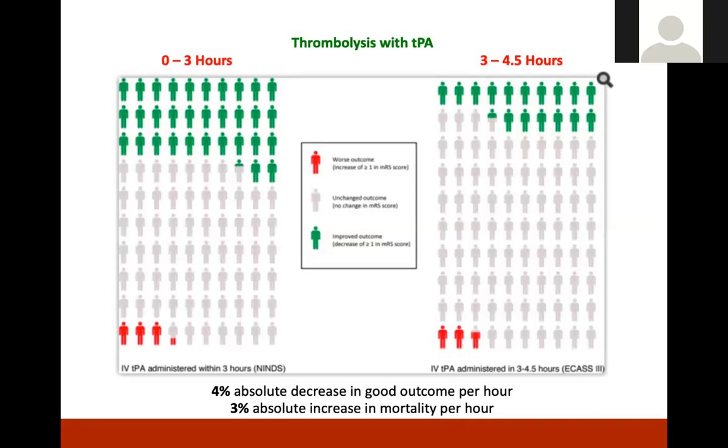And this is what that number needed to treat means in a more visual way. What it means is that if you treat somebody with TPA within 3 hours of their stroke onset, you take 100 people, there are 100 little people here. If you treat 100 people on average with TPA, you will make all these people in green better than they would normally be without treatment. All these people who are not colored will have the same result as if they were not treated.